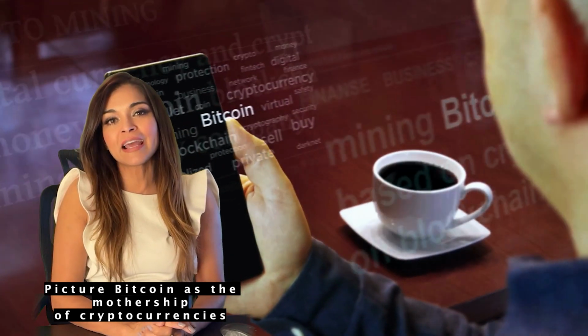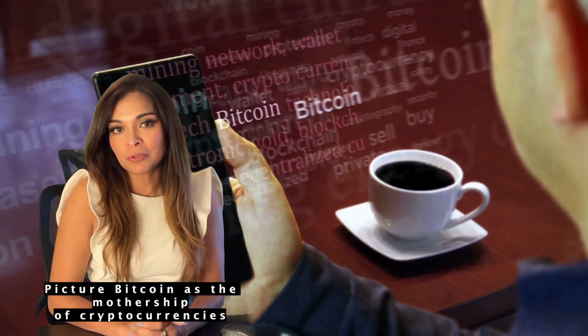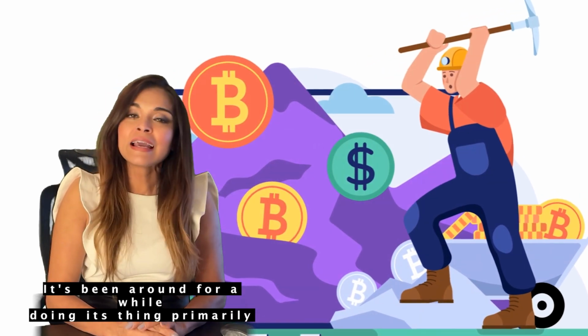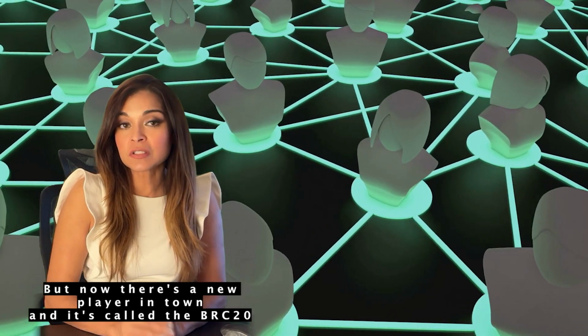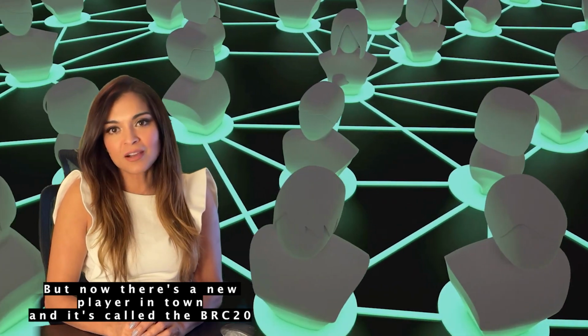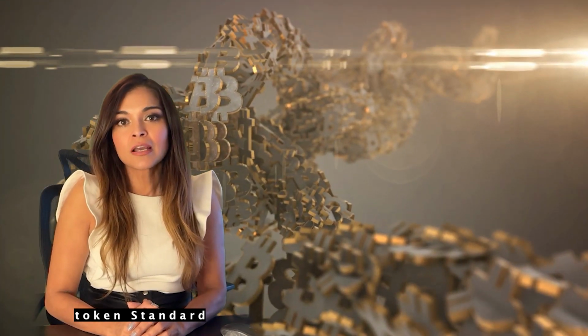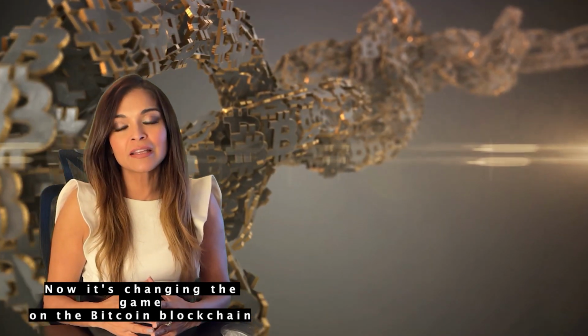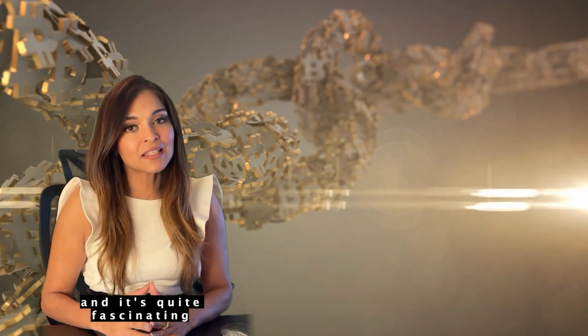Picture Bitcoin as the mothership of cryptocurrencies. It's been around for a while doing its thing, primarily handling digital cash transactions, but now there's a new player in town and it's called the BRC-20 token standard. Now it's changing the game on the Bitcoin blockchain and it's quite fascinating.